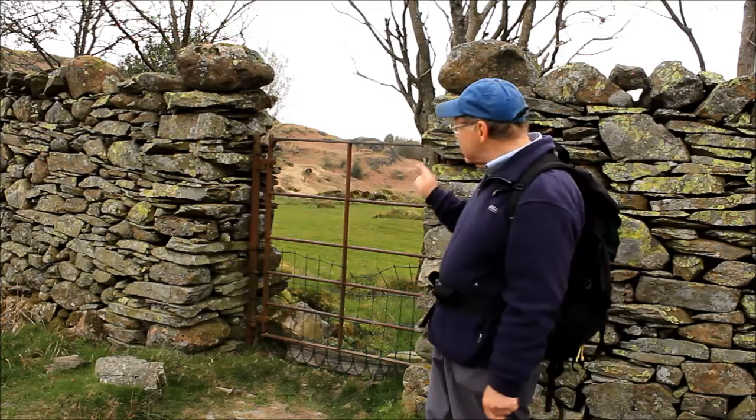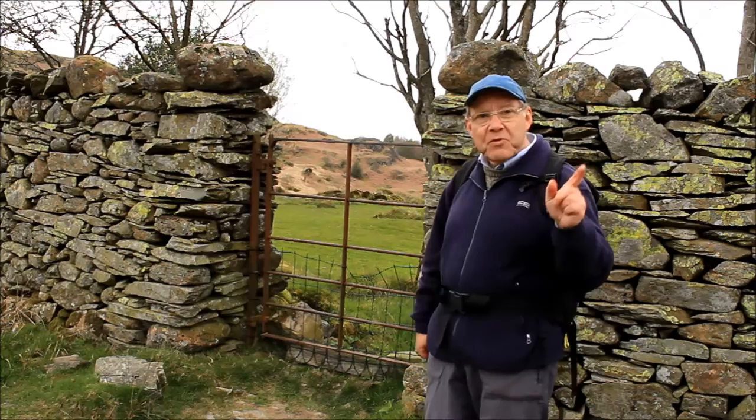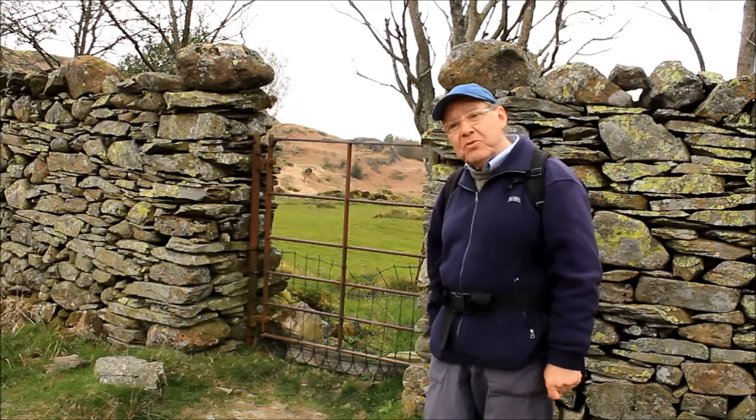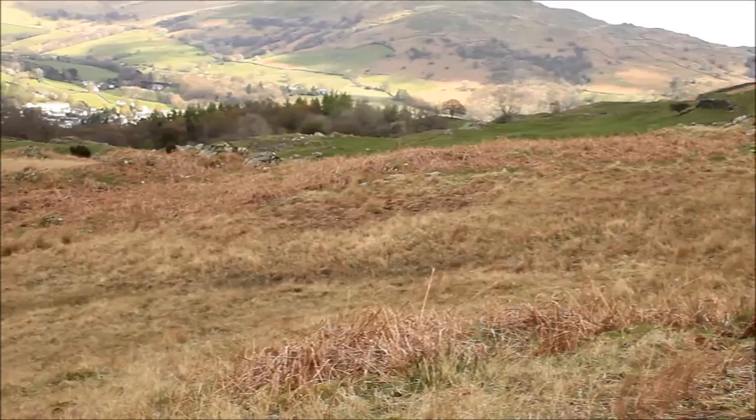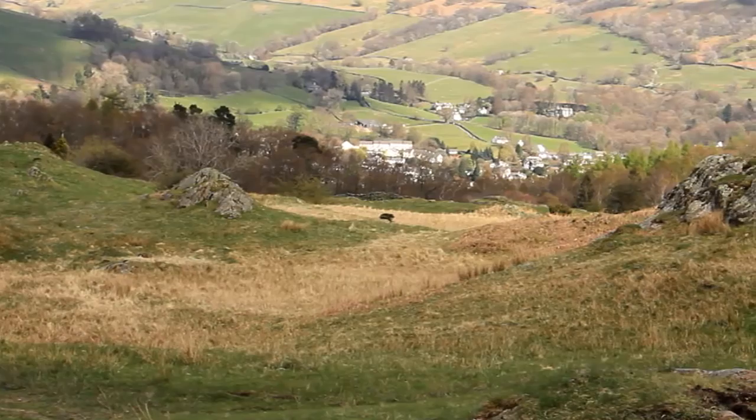So the instructions for walkers who came up through here was keep off our golf course, keep on to the near side of the wall, the path runs up through, please don't affect our game of golf. I don't know about walkers ruining a game of golf. I think they might have needed to be issued with tin helmets for this part of the walk, what with all the golf balls flying around.